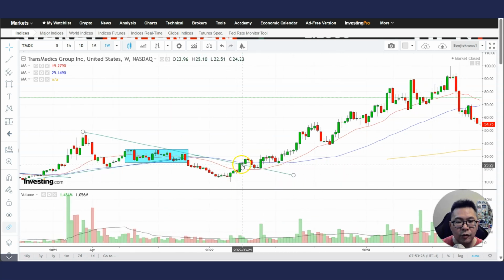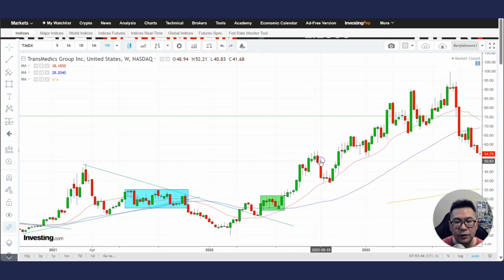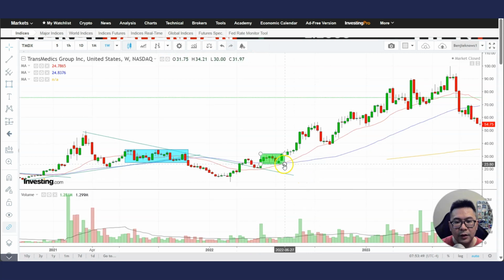So it rose, a very nice green bar, as it broke above the downtrend line. Of course, when it hit resistance here, it declined, but soon consolidated and formed a breakout. This is a bullish consolidation in the weekly chart. A bullish cross happened, 20 MA crossing above 50 MA, and you could trade this and ride it higher, put a stop loss here, and from there on we have an uptrend.